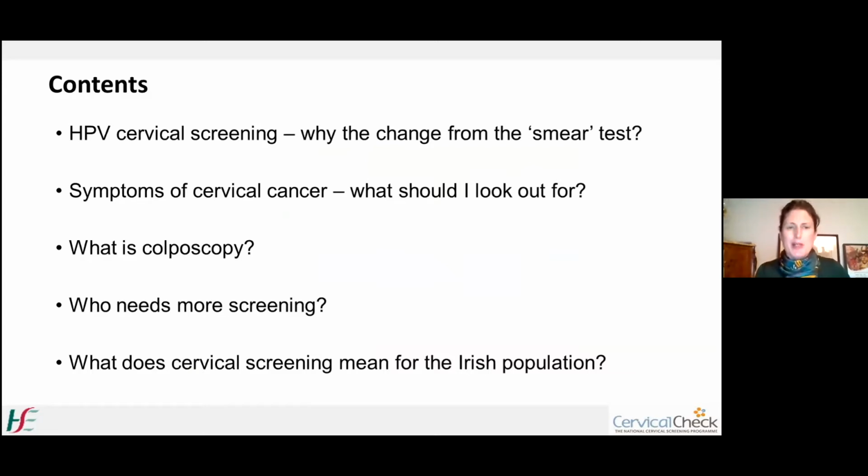I want to talk to you about colposcopy. Often that word gets confused with colonoscopy. Colposcopy is a further detailed examination of your cervix, and I'll chat to you about why that might be necessary. A little bit about who needs more screening, and then some figures. Everyone loves a bit of data. What does cervical screening mean for the Irish population? I'll give you some data on that.